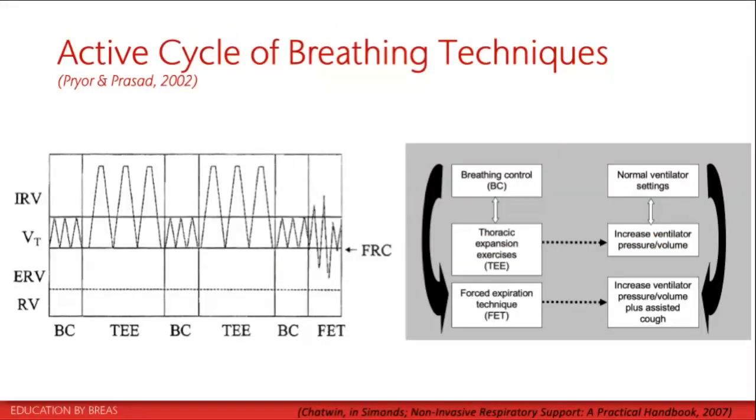The active cycle of breathing technique is a technique that involves us breathing at different volumes. So initially we will be breathing at a normal tidal volume, which is called breathing control, identified by BC in the left-hand graph. There is then a series of deep breaths in, which is the TEE, or thoracic expansion exercises, which open up the airways and increase our expiratory airflow bias, followed by a period of breathing control to ensure that the patient is not tired, and further deep breathing to mobilize the secretions, followed by the forced expiration technique, which is a medium breath in, squeezed out through an open glottis.